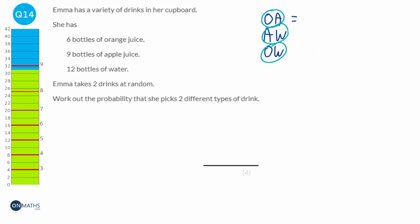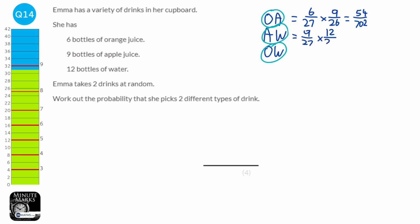To work out the probability of O and then A, so orange juice then apple juice, the probability of picking orange juice first of all is 6 over 27. And then if we picked an orange juice, the probability of picking an apple juice would be 9 over 26. And so that would be 54 over 702. Apple juice then water would be 9 over 27 and then 12 over 26, and so that would be 108 over 702, and then orange juice then water will be 6 over 27 and 12 over 26, and that would be 72 over 702.